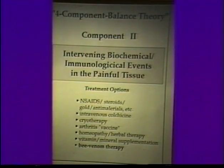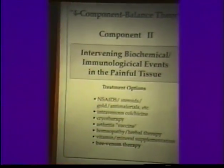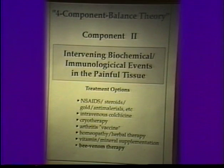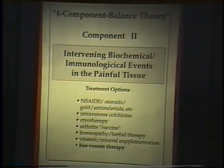Next one is the arthritis vaccine. There are several different kinds. We use the one that Gerald turned me on to. It's from an arthritis clinic in Palm Springs. It contains different types of vaccination and leads to specific immune stimulation, which can be very effective in the treatment of rheumatoid arthritis and other types of arthritis.